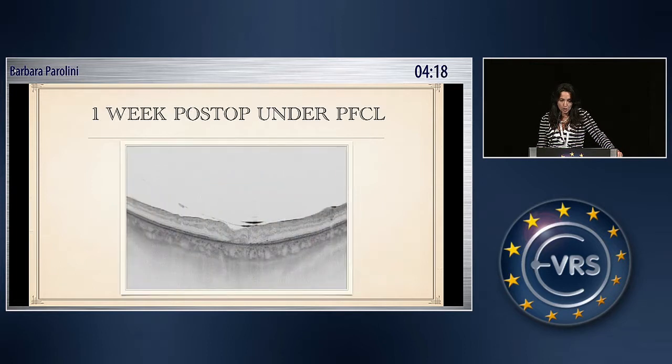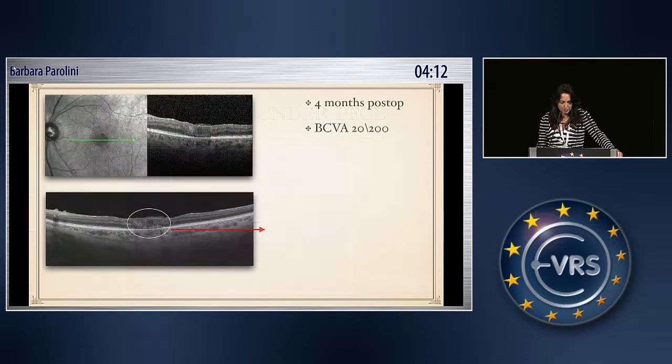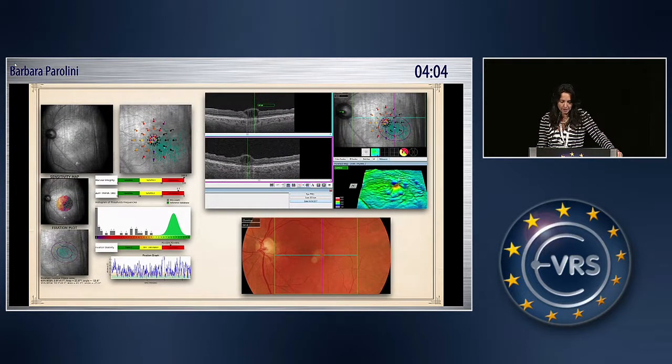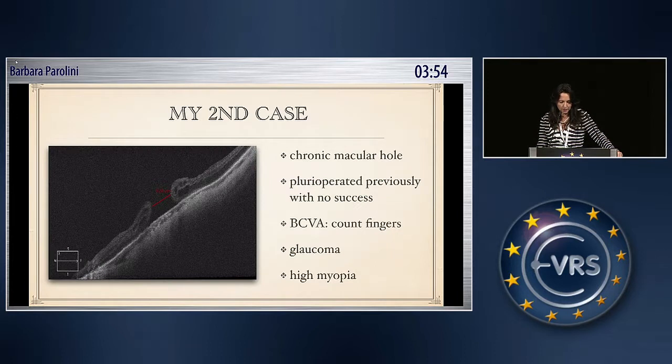The best thing was to look at the OCT. The flap really looks integrated into the hole. But after a while, I observed a change in the anatomy that I interpreted as turning into atrophy. Doing microperimetry, the patient was looking at the edge of the flap and not on top of the flap, and I consider this a failure.